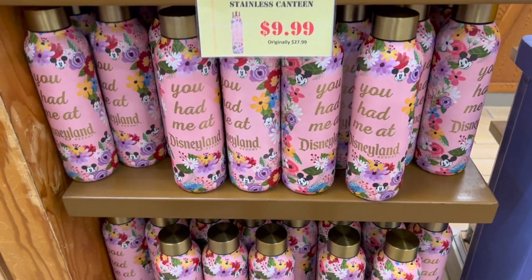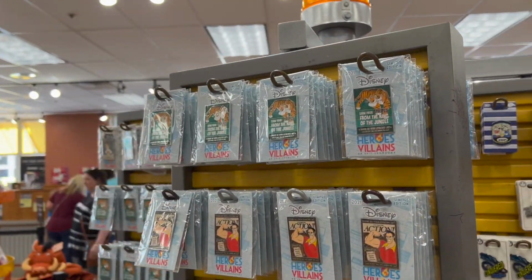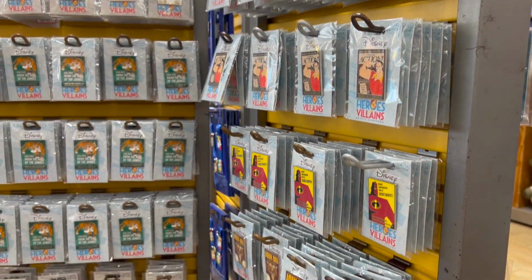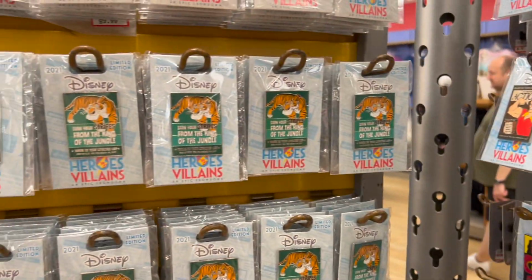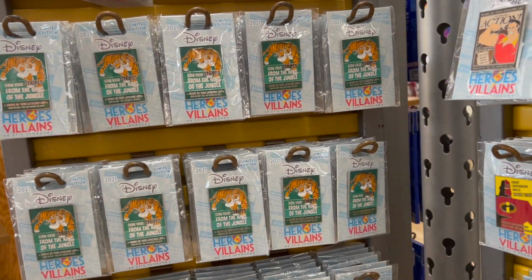Actually, alright. Pause this thought while I FaceTime her. Alright, so I hit the mother lode on pins. They have the Heroes and Villains. This was an online only limited edition. Then you had to pay money to have access to these pins. And they have like the Jungle Book. So they got Shere Khan and Baloo.